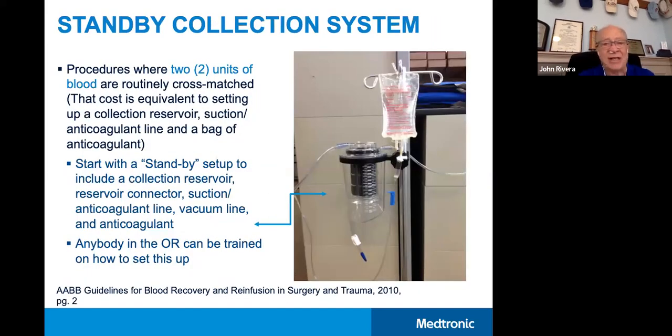So what does a standby system look like? Well, this is what it looks like. What you're looking at, if you look at my cursor, is a bag of anticoagulant. In this case, it's ACD, that's citrate. You have the same 12-foot suction anticoagulant line, often called an ANA line, aspiration and anticoagulation line, a reservoir.